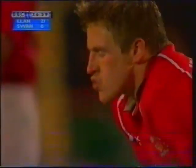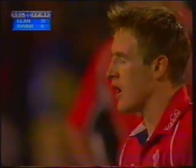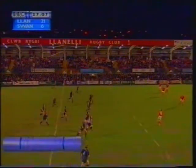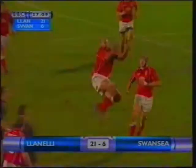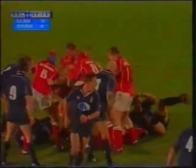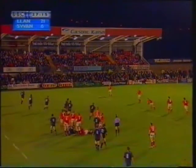The conversion was pretty simple for Stephen Jones, and Matthew Watkins is Llanelli's third try scorer, all of which have been converted. The 3 points for Swansea is more than nullified with 7 for Llanelli.